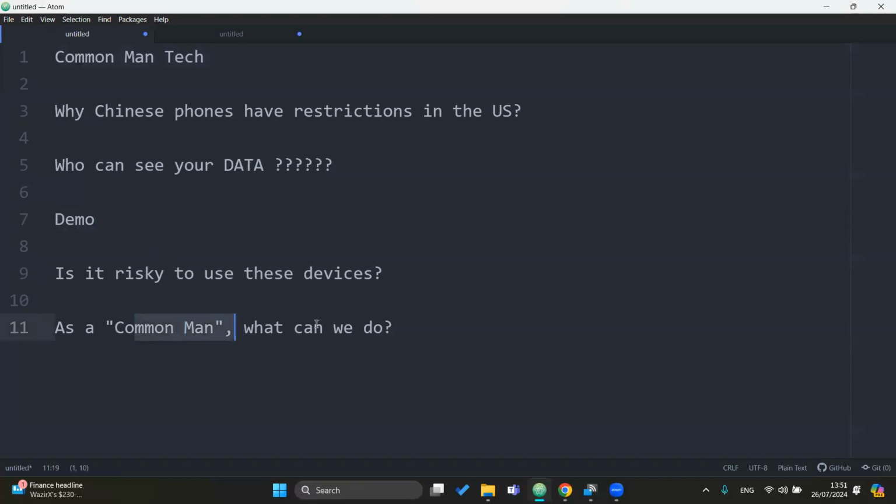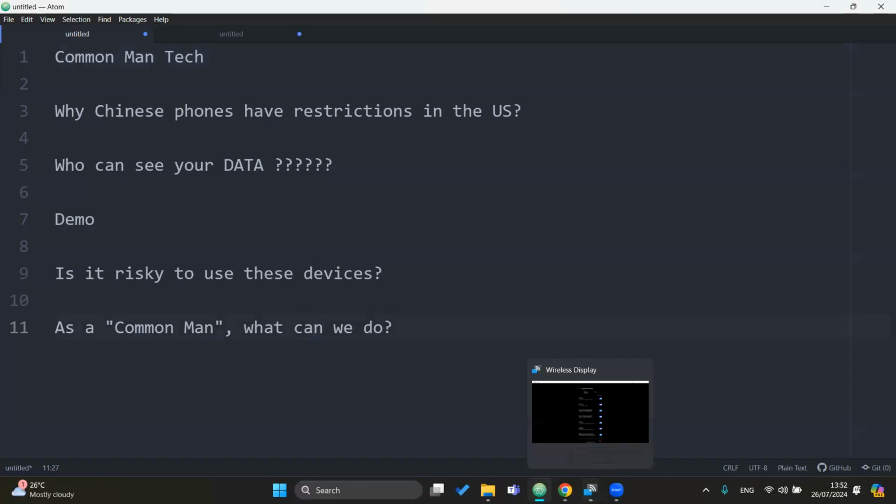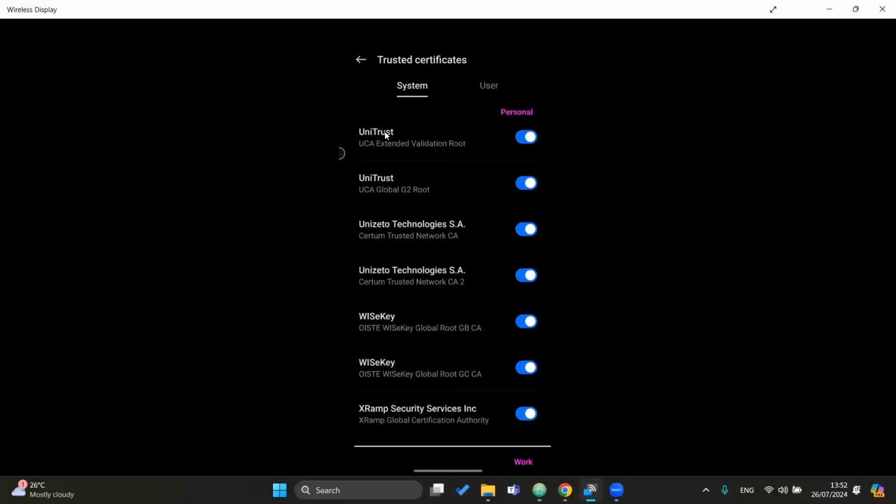So what can we do? We're not very famous people that someone would want to track us and take our data. But as common people, we should still be aware of who has access to our data and how we can protect it. Any personal information in your phone could be taken. Even a hacker or a person next to you could have access to your data if you click on something malicious.